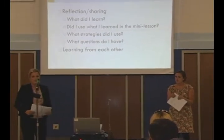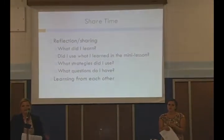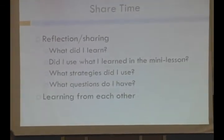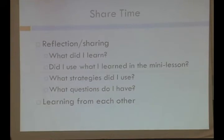Share time is really important for our students to celebrate their success of reading. They talk about, what did I learn? What did I read about? Did I use what I learned in the mini lesson? What strategies did I use and what questions do I have? Children also here get a chance to learn from one another, and we think that's really important because when you're working side by side with a partner or a friend, I think it makes learning more important and successful.